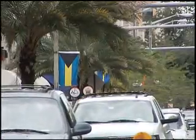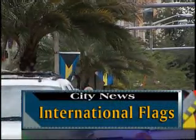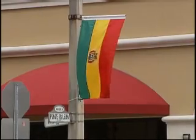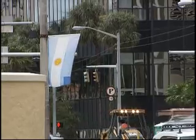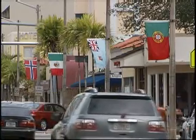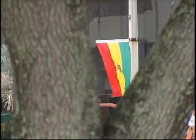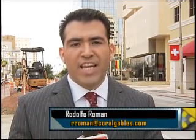And finally, several nations will be celebrated in Coral Gables. Flags from 50 different nations will be waving along Ponce de Leon Boulevard. The Coral Gables Chamber of Commerce created the Flags on Ponce program. The effort is in partnership with the city to recognize the significant number of consulates and multinational businesses located in Coral Gables. The flags will be waving until June, so come outside and check them out.